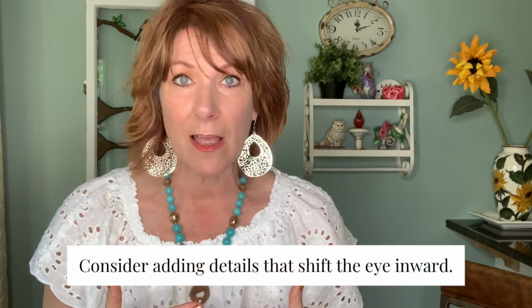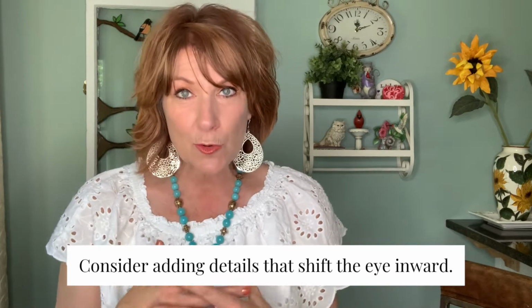However, if you want to shift the attention away from your arms, then think about what kind of decorations you can do near the neckline. So maybe some ruching, maybe just interesting details that might be added to the suit. So basically what we're doing is we're shifting the eye from out, we're shifting the eye in. Also, a V-neck is going to be much better for you than a straight suit that goes straight across. We want to have something that always brings the eye right here.